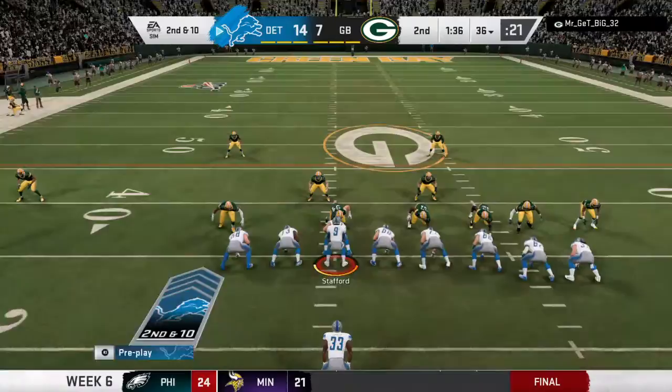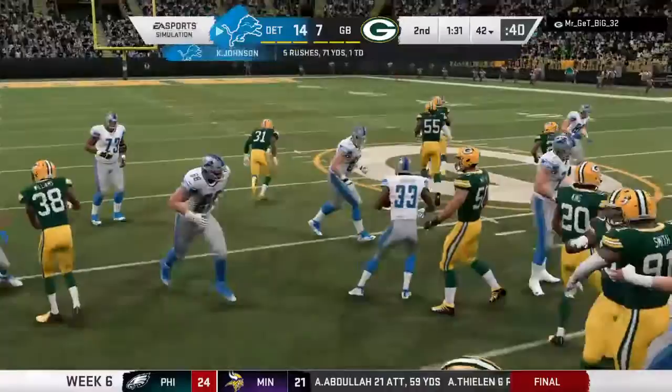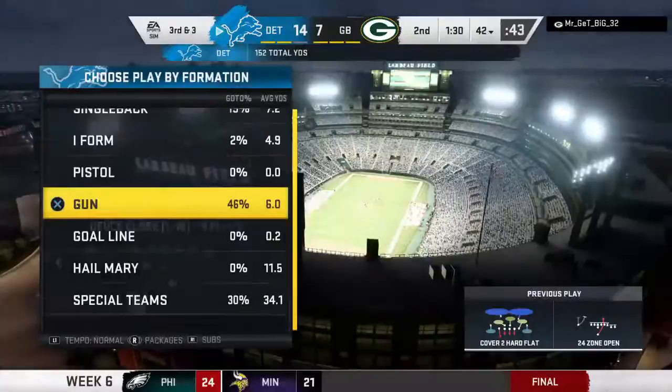On second down, Johnson. That will go as a pickup of seven on the seventh play of the drive. The Lions will use the first of their timeouts as they talk it over here before what will be an important third down.